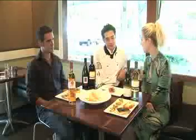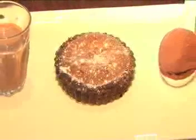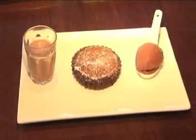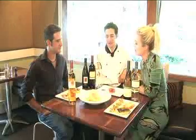Sounds lovely. And what about for dessert? For dessert we do a warm, soft-centred chocolate tart. We serve that with a nice bitter chocolate gelato and a choc malt sort of sauce or a thick shake. Well, now we have an idea of some of the food. Can you recommend some wines to go with them?